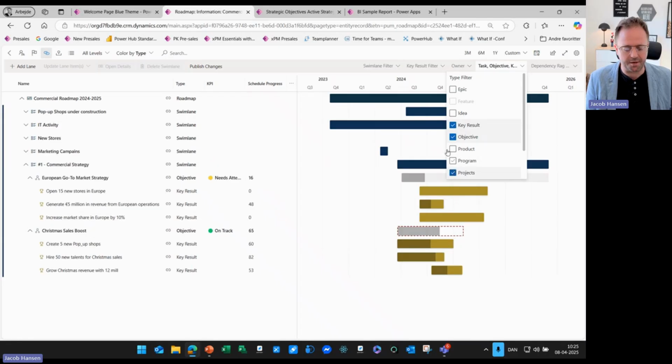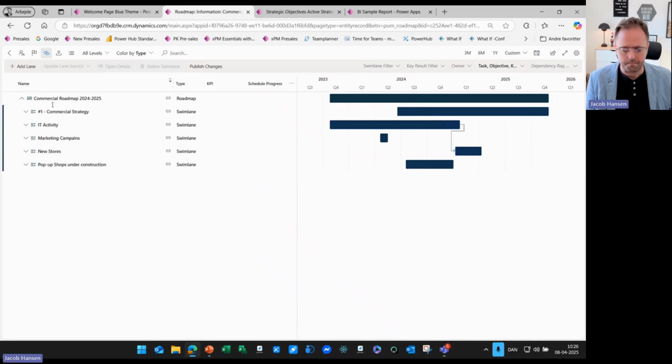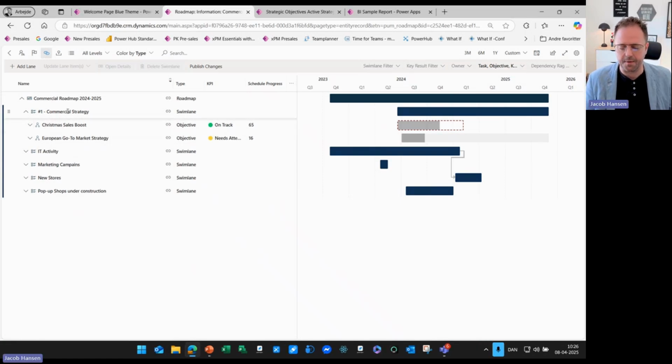With XPM and the strategy, I could filter the exact same data based on the objectives and key results and the projects connected, meaning that I could have a commercial strategy like here, just filter it this way. And if I open up my commercial strategy, I will now have a picture of it. Based on my commercial strategy, I have decided that I want a Christmas sales boost. I want to earn more money in the Christmas period.